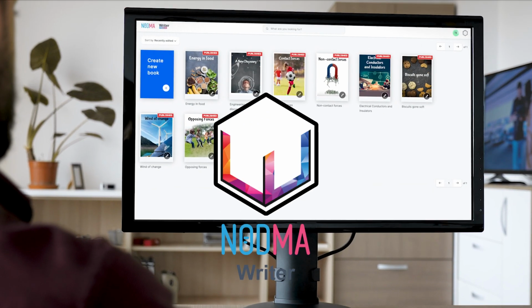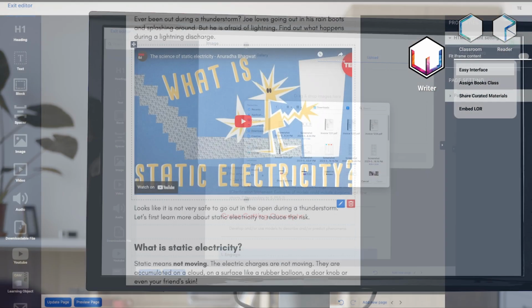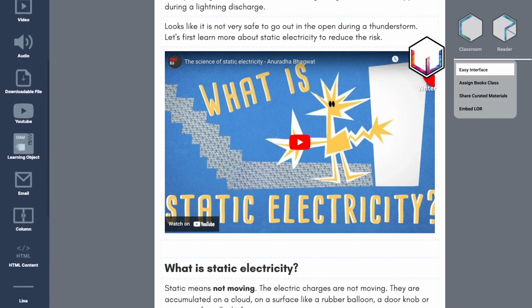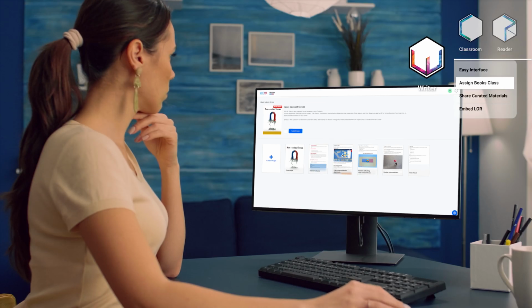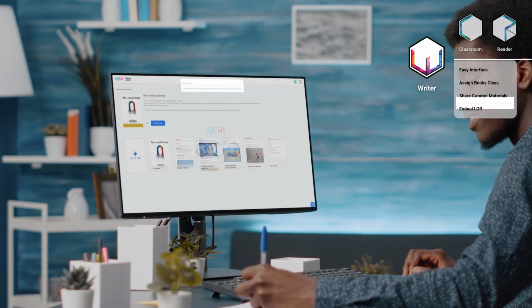The Nodma Writer empowers educators to bring their lessons to life with a powerful e-learning content creation tool. It is equipped with an intuitive drag-and-drop interface and a range of interactive and multimedia widgets, questions, and more. Our sharing feature allows teachers of the same subject to utilize the shared materials for their lessons.